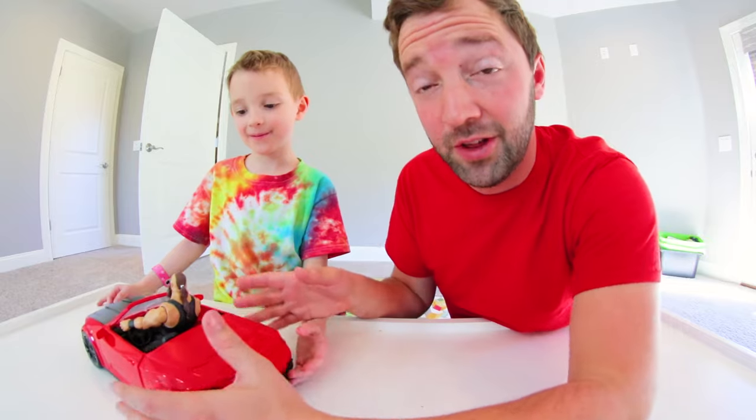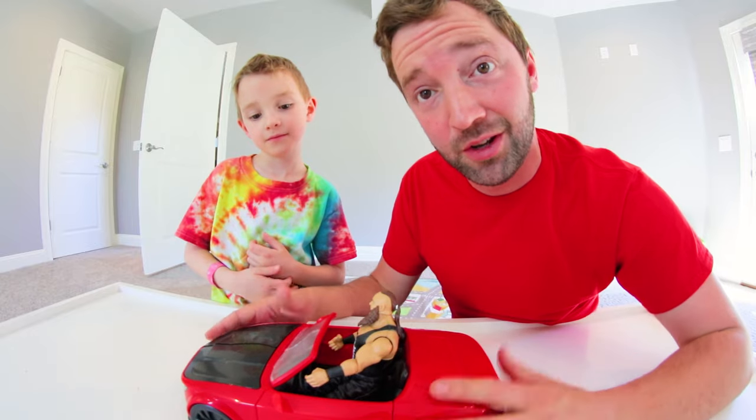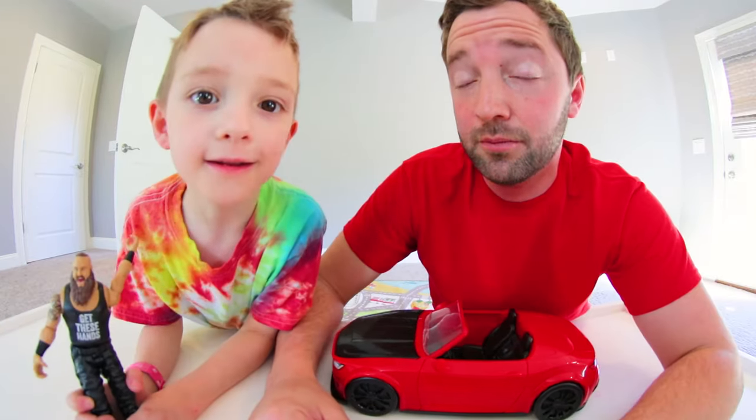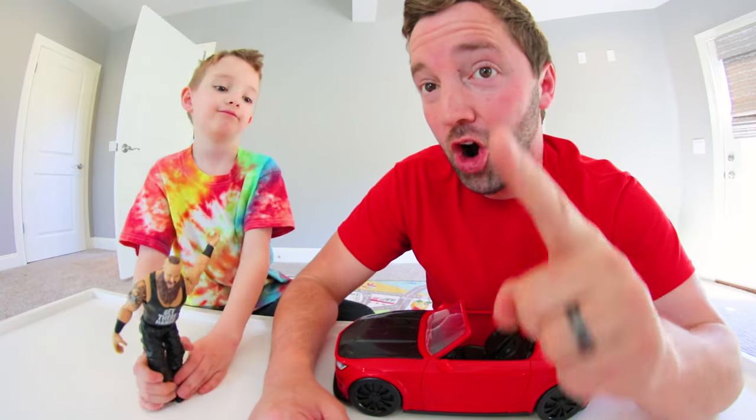Boom. See? That's really cool because when there's not a bunch of wrecking going on, he can cruise around town. He can go to the store. But another way to play with it is to wreck it, and that's what we're going to do. Now, we've got to find all of the things.